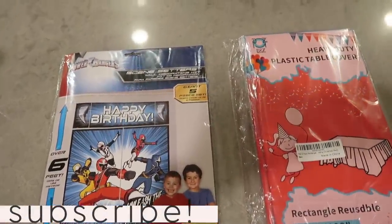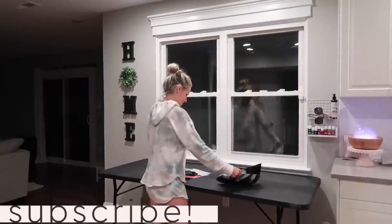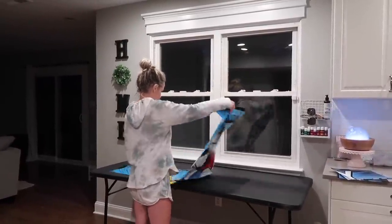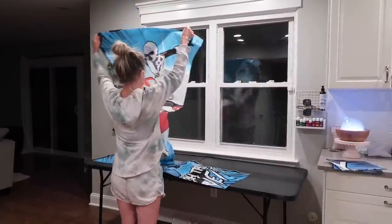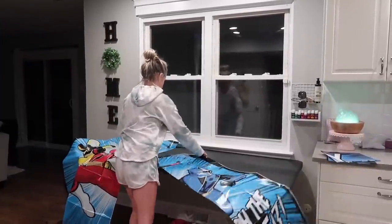So before I go ahead and set up this balloon arch, I'm actually going to put up this backdrop that I got on Amazon, and I realized that it came in a bunch of different pieces, so I had to sit there and tape the pieces together. I did not realize that before I bought it.